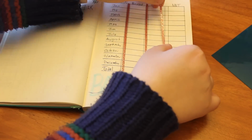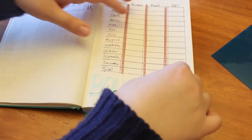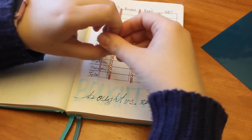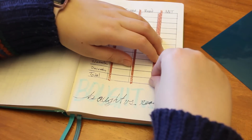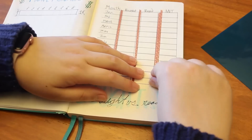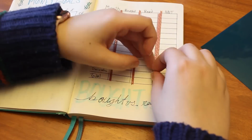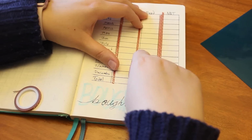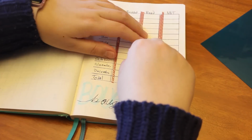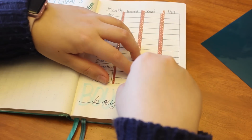That's the thing about bullet journaling. It's not going to be perfect, no matter how many perfect people you see on the internet making them. You're going to make mistakes, so you just have to find creative ways to cover them up. And washi tape is a great way to cover up your mistakes because it hides the bad stuff and then it looks pretty. So yeah, washi tape is your best friend.